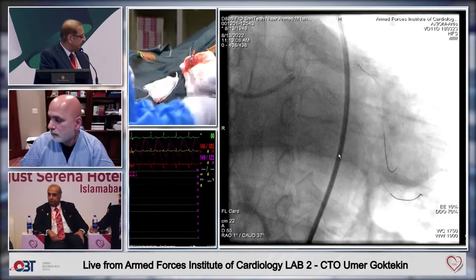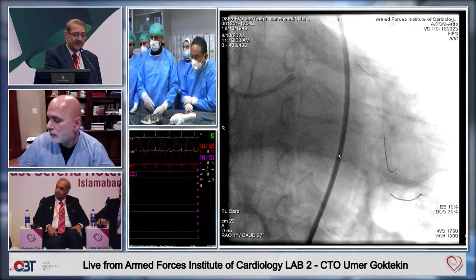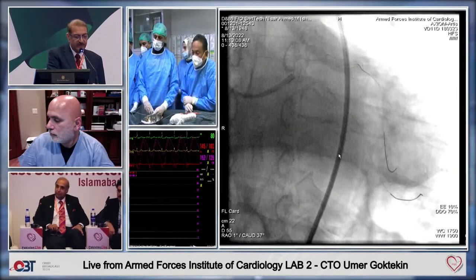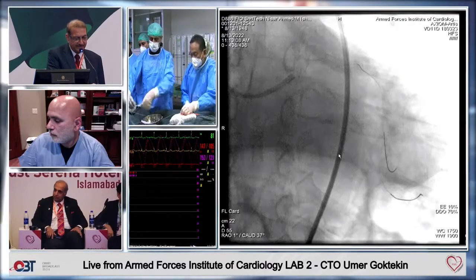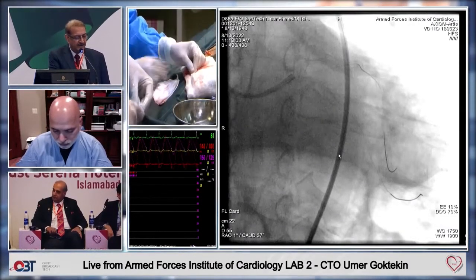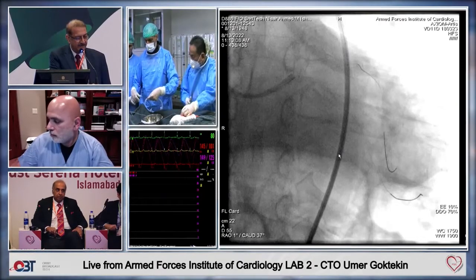Sorry to interrupt. There is a lot of discussion going on about the IVUS. Rosalie, do you have the facility of IVUS in your lab? Have you got the facility of IVUS? So we do manual pullback. Okay, but that's an often-discussed issue. Most times we do not. I tend to stent across the circ.